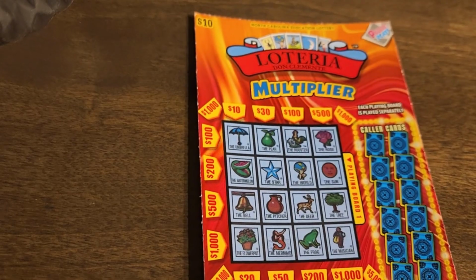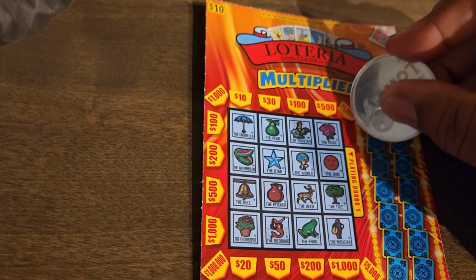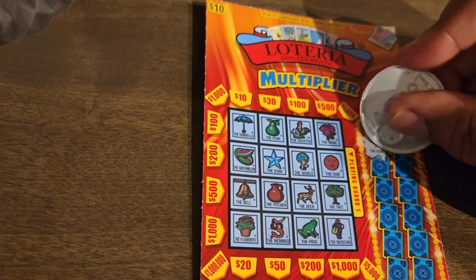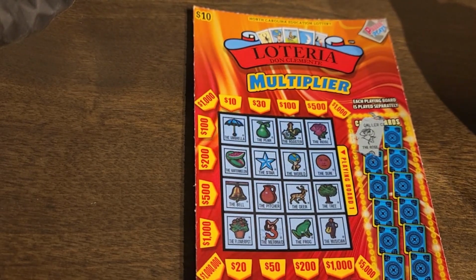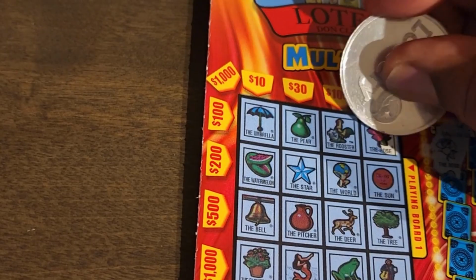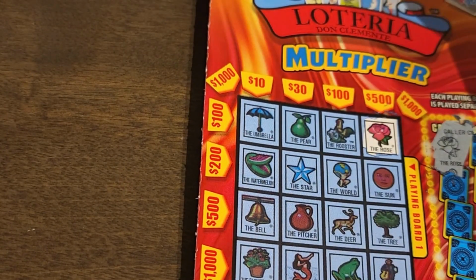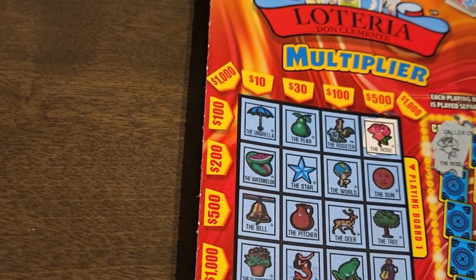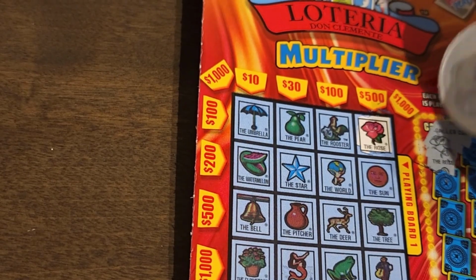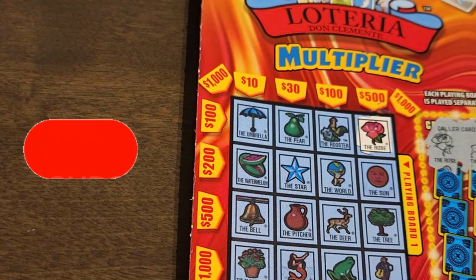So what we're going to do is go ahead and begin. Hopefully we'll get a win. You know what I'm saying? All right, here we go. Let's see here. This is the rose. And you know, this ticket is kind of like a bingo ticket. So you got to look up here for a rose. Now, with tickets like this, you always, and I repeat, always will be best to make sure you check behind yourself to make sure you're not throwing away a winning ticket, because you may miss something. I mean, I've done it in the past.